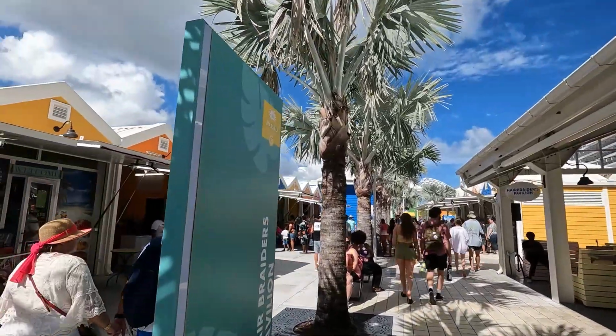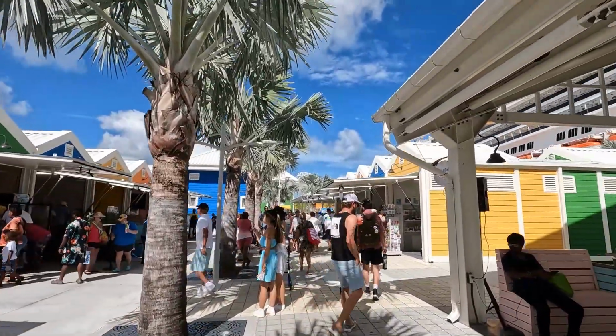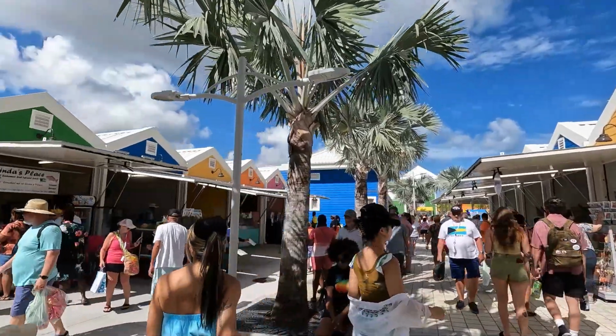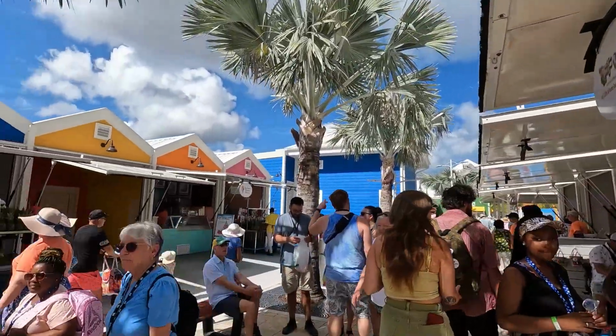There is a DJ and some music here, so it does get a little bit loud during the day, and you can see it's very crowded. This is like midday and there are 4 cruise ships here. It's not that crowded, but it's definitely crowded. There are a lot of people. It never felt overwhelming, though.